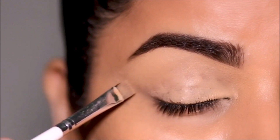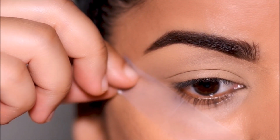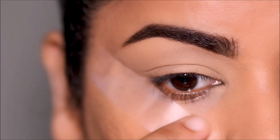I'm using some sticky tape in the corner. I love using them especially while doing elongated or dramatic eye looks because you put less effort but get professional results. These sticky tapes act as a stencil, which I absolutely love.